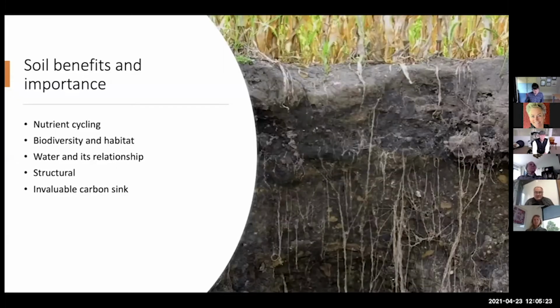I first want to kick this off by talking about the importance of soil. Without soil, we wouldn't have life on the planet. It provides nutrient cycling for plants and that important hydrology, biodiversity, and habitat, the water and its relationship to the earth. It also supplies the structural support for our living buildings and systems. One of its most valuable functions is carbon sequestration, and most of the carbon that we utilize on the planet comes from the soil. Our issue now is we have fugitive carbon up in the air, and we try to do everything in our design efforts to keep that carbon in the soil.